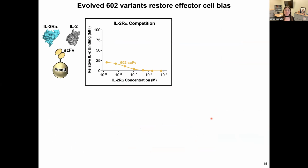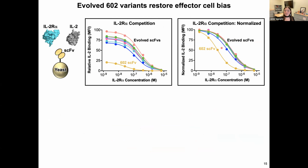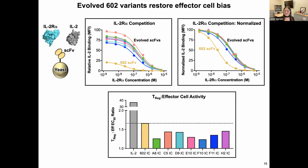Long story short, we were able to evolve clones that had not only higher binding, but also right shifted that curve. You can see that right shift, if you normalize, of about 10 to 50 fold. Ultimately, what we wanted to see was, could we use that to manipulate the Treg to effector cell bias? Now, remember, IL-2 by itself is biased toward Tregs by a 40-to-1 ratio. The best we could ever do would be a 1-to-1 ratio, and that could be achieved if we got exactly the same signaling on effector cells as we got on cells in the presence of CD25. What we found was we had a range of different variants, including our lead variant, which we call F10 immunocytokine, which had about a 1.2 to 1 bias in favor of Treg. So very, very close to an even playing field.